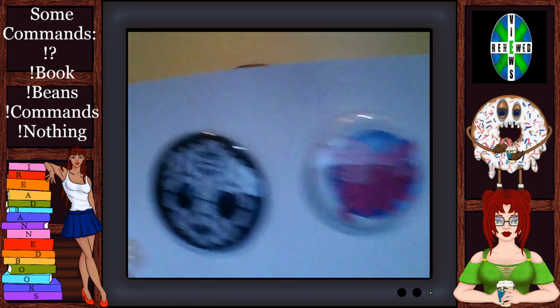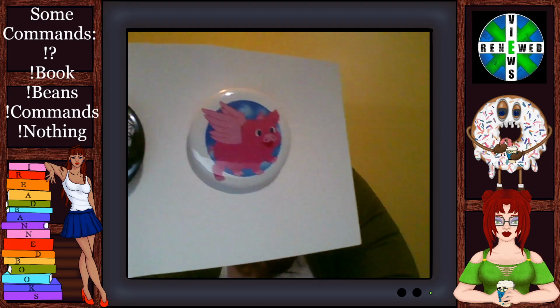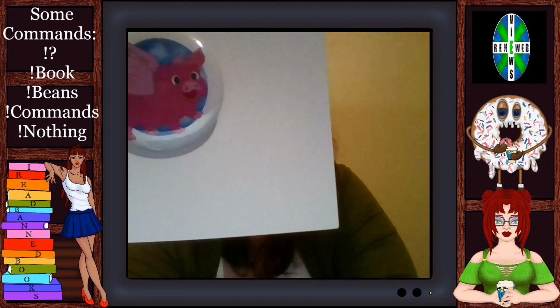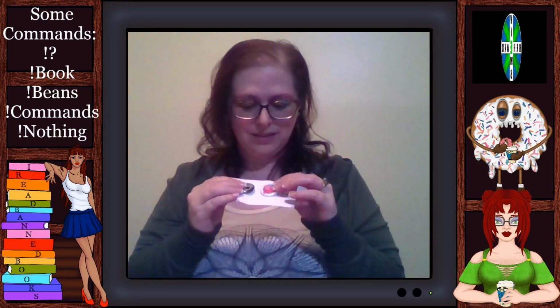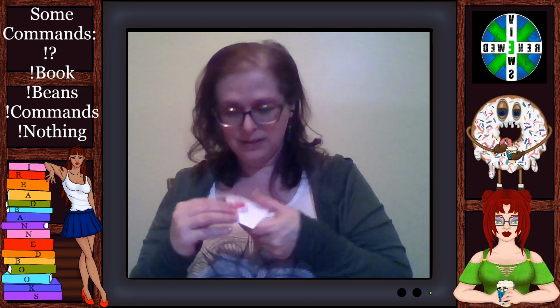Cute little pin buttons. We've got the piggy on there. And the other thing, they're pretty small. I want to say, yeah, they're about an inch. Although I think I did put some bigger options available on there. Let's see if the sticker's in this one, but I don't know. So this is the other one. Okay. Yeah. Okay.